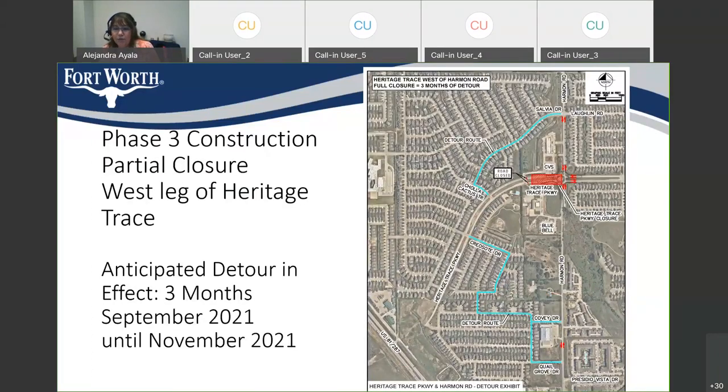During phase three of the project, a partial closure will occur at the west leg of Heritage Trace Parkway, leaving the east side of the road open to through traffic, as you can see here in the red hatched area of the map. Local traffic can detour through Salvia Drive to get back on Heritage Trace, which is north of the closure. The partial closure is approximately 3 months, beginning in September of 2021.